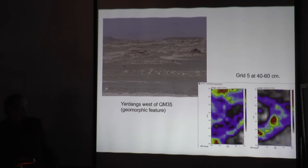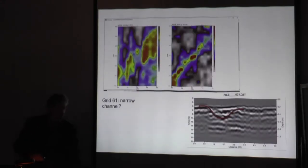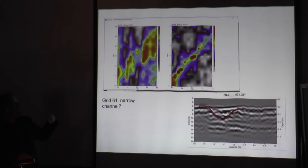But that was just a hypothesis that we held for a while, and as Nico mentioned, we're thinking more in terms of the inverted channel idea. Here's what appears to be a small channel. This is also off the ridge, but it could have been the base of a deeper incision that was contemporaneous with the channel that formed the ridge.